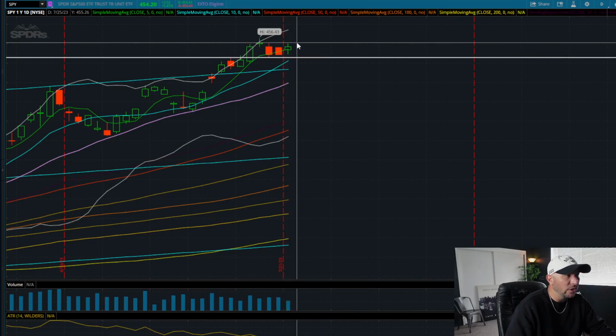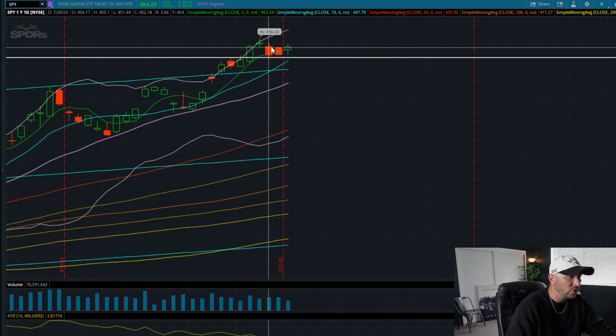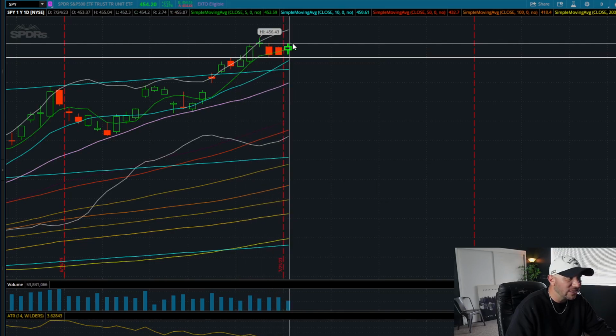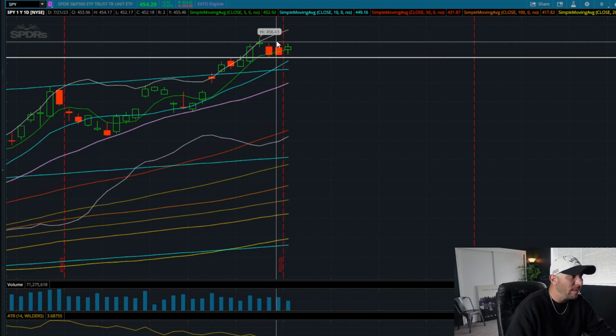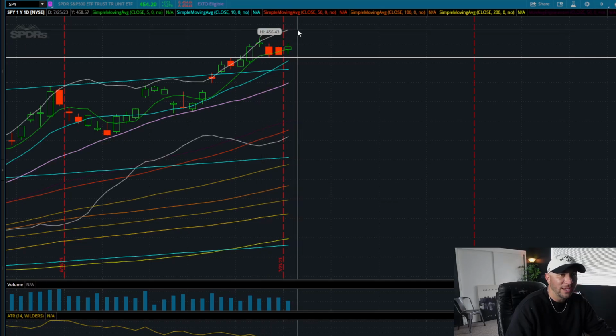Now for the long side, if we don't get down there and test that level, we've got to respect the supply zone of 455.07. We've tested it multiple times here, going back to the 18th, going back to the 20th, as well as today. So if you see this whole channel here, if we could start to get above this channel of around 455.5, maybe we can push up to this recent wick here at around 456.43. Now we do have upper Bollinger Band supply zone at 458.